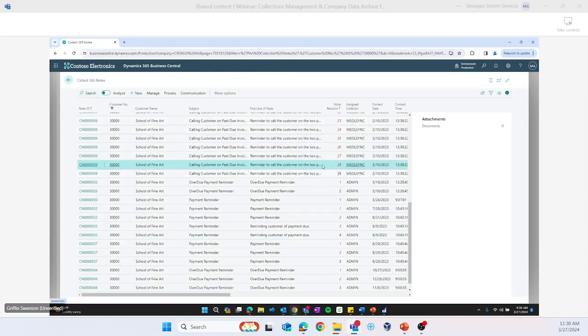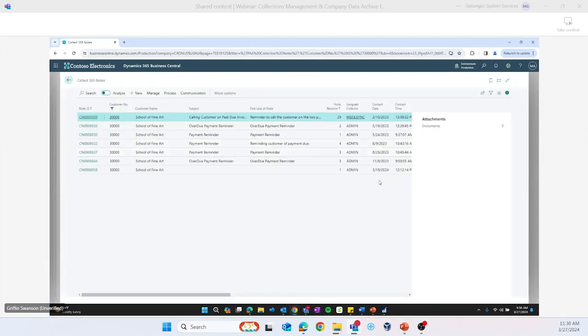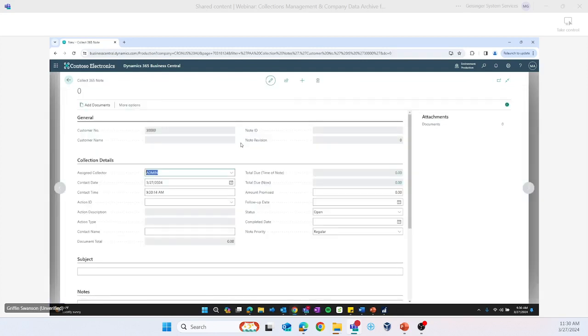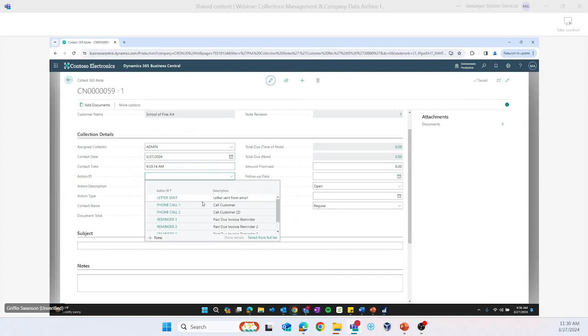Now it doesn't stick like this once you've included that old history. If you leave this window and then drill right back into it, you can see it's going to populate just the most current note. If you wanted to create a new note, you're going to be able to do so from scratch here as well. So you can see the date and time the user created it is populated automatically. You're going to be able to create Collect 365 actions in your environment as well.